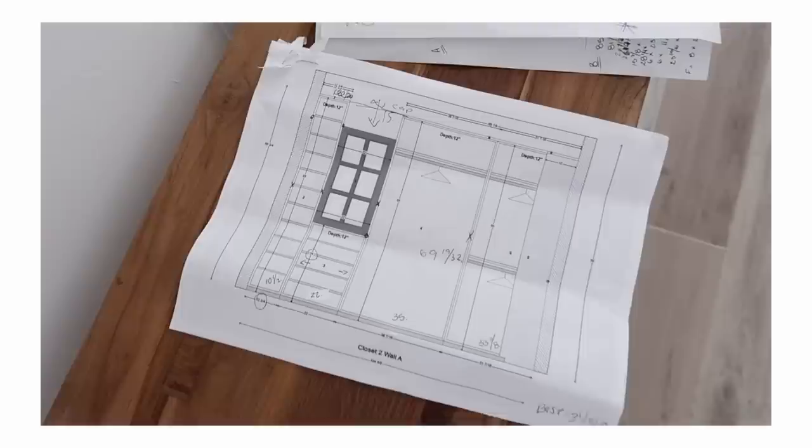O'clock and the closet installers just left. They got here at around 10:30. It took them about half an hour to unload everything and then get everything in the proper room. So they really started at about, I would say, 11:30, actually installing everything, and they just left. So it took them about 3 hours, 3 and a half hours to get everything together. But I absolutely love it.